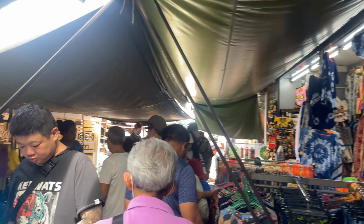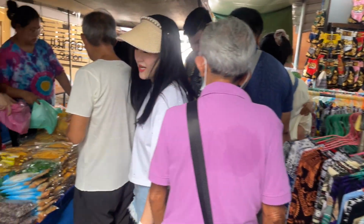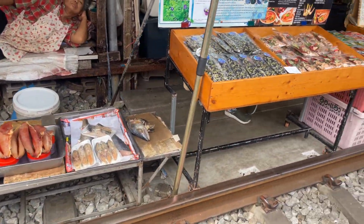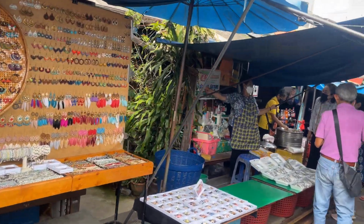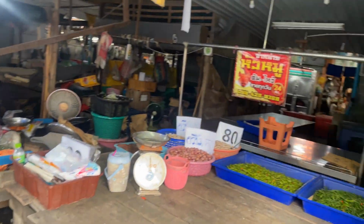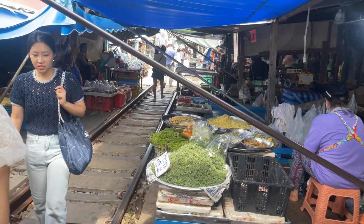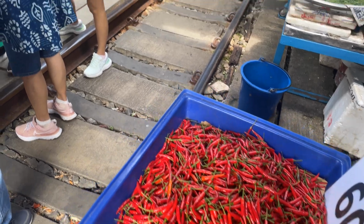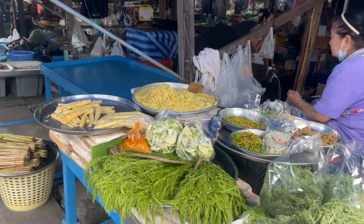It's kind of hot underneath these little awnings, but at least it'll keep you dry if it starts to rain. Let's see, she's got her fish that she's cut up, some of the little herbs, earrings. And then back in here, this is also part of the fresh market. The whole downtown area here has a bunch of these little open air markets that sell all the vegetables and lots of seafood because we're right here next to the Gulf of Thailand.